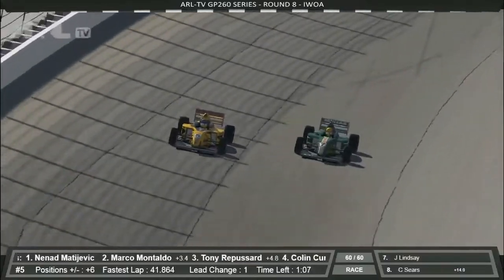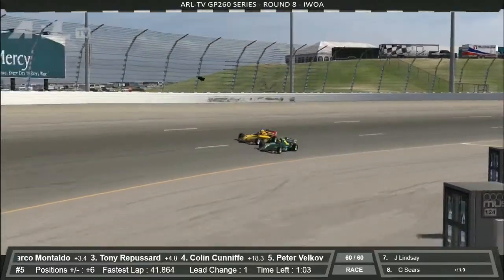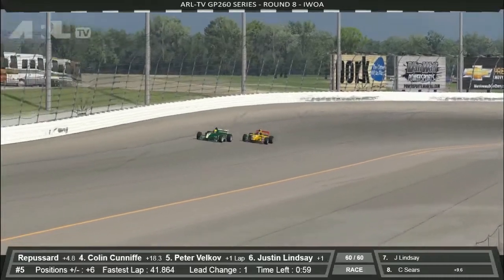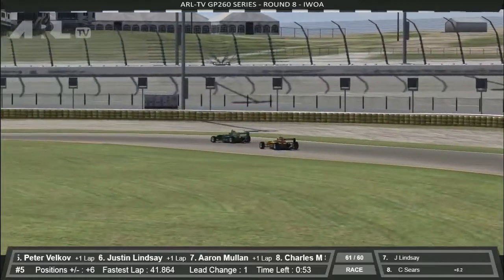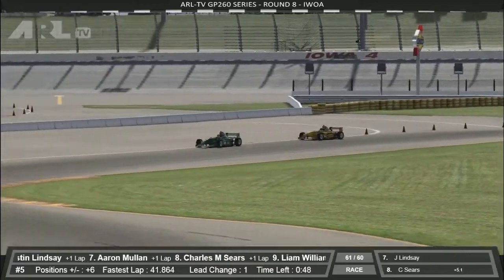They're effectively onto their last lap. Let's just stay with this just for a second, and then we'll jump back to Nenad. Oh, I think Aaron's gonna have it here. Oh, Justin's having a little look back. I think he's got a move done. It was a great move actually. He was quick out there the last lap.